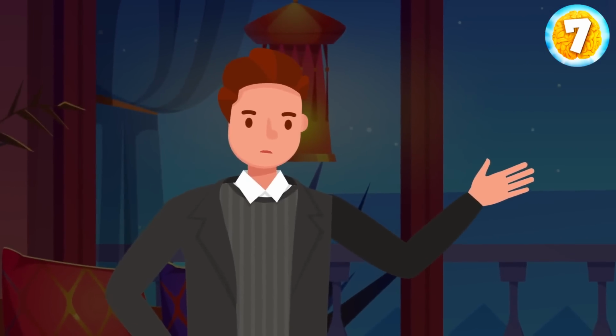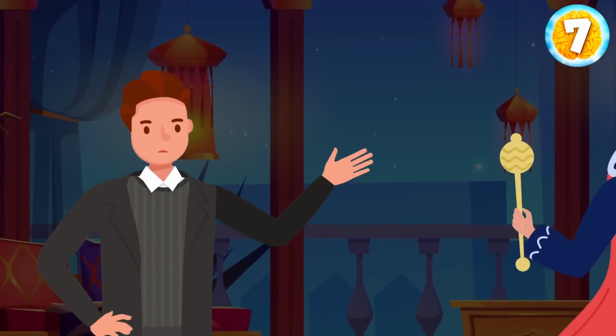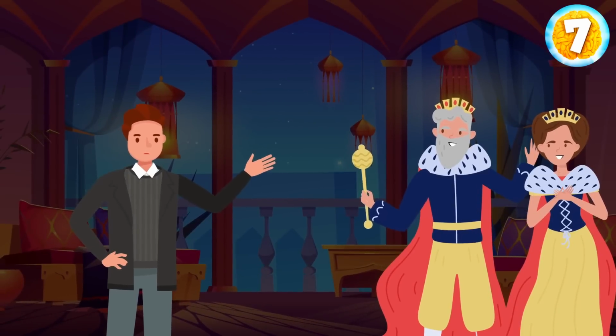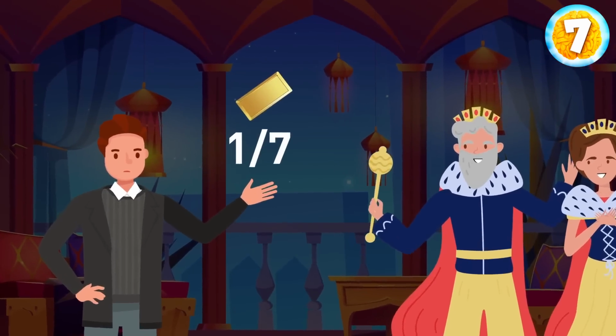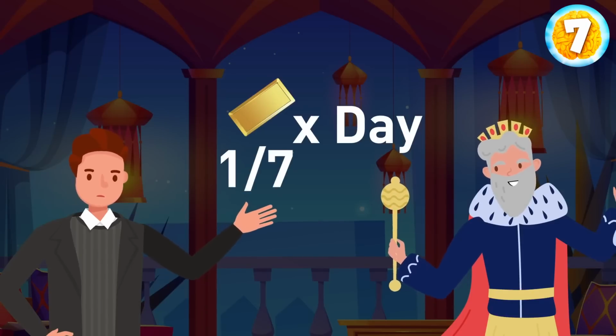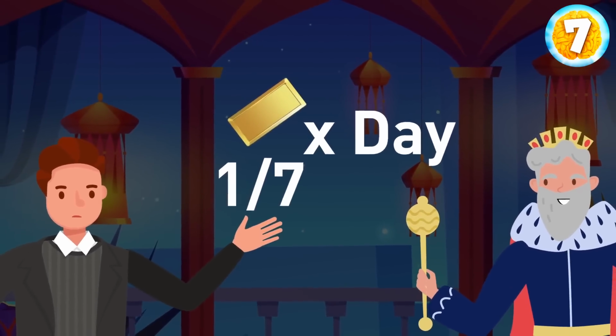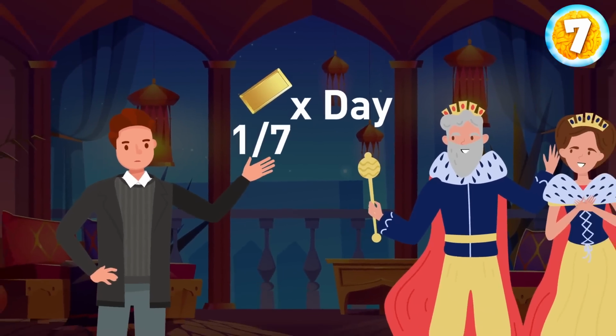Adam is a famous opera singer. He's going to perform for the king and queen for 7 days in a row. In return for his work, they should pay him 1/7 of a gold bar per day. Adam doesn't accept prepayments. He requires a daily payment, which is 1/7 of a gold bar. What's the fewest number of cuts they should make to be able to pay Adam each day?